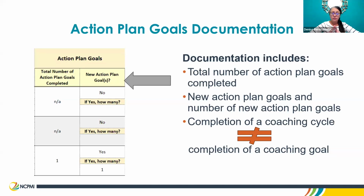The log really wants to document how many action plan goals you've completed and how many new goals you're working on. We want to show progress in the number of goals that we're working on and completing with our teachers. So if you take a look at your log and you see that you're not really progressing on the number of action plans completed with a particular teacher, then that's something that you need to strategize around and problem solve, figuring out what's happening with this particular teacher.